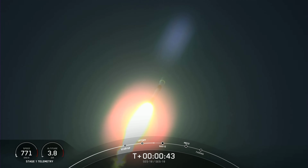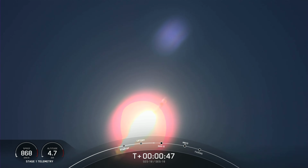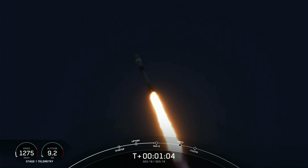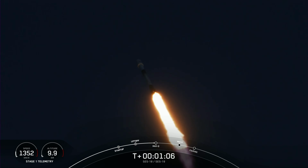T-minus 42 seconds into the mission, Falcon 9 has successfully lifted off from pad 40. And we are preparing for max Q, coming up in about 20 seconds. That is the moment in which the vehicle experiences the greatest amount of aerodynamic pressure. Everything looking good with vehicle performance and trajectory.